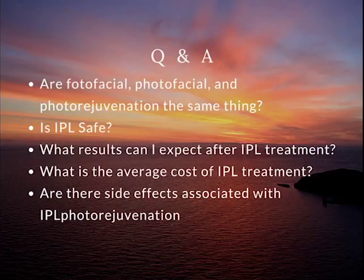Again, don't pick. Picking will lead to scarring and permanent discoloration. Permanent side effects from photorejuvenation are rare. There's nothing that you need to worry about that's going to cause anything other than what we talked about before.